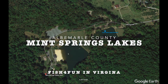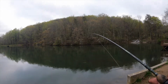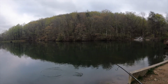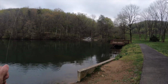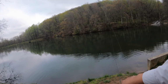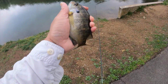Today we go to Mint Springs Lake in Albemarle County. Here's a little shot of catching a little bluegill over here on that first lake near a little outflow. Most of the people here are actually fishing for trout. But they have bluegill, bass, catfish, and they stock it periodically with trout. I actually call it a rainbow and a brook out of here.